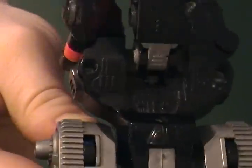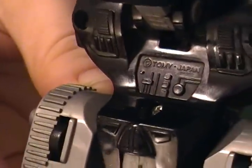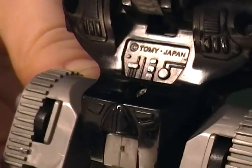The plastic is in great condition, and you can tell it's legitimate product, because on the back here, under that area where the neck was, well, you can make it out. Try to get it in this good light here. I'm failing miserably. There we go. Tomy, Japan, right there.